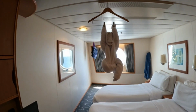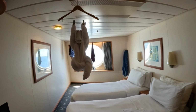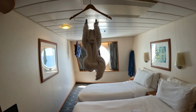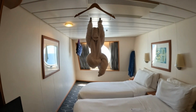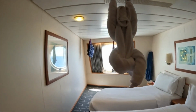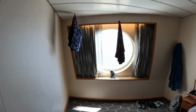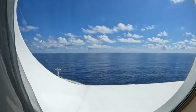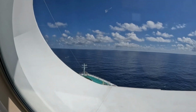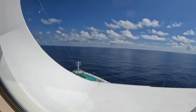And there's our Gus, still hanging, along with the wet swimsuits, etc. At least we have a window. Yeah, I don't know if we showed this room or not. I know we did on Freedom. I'm not sure if we did a mini tour of this room or not. It's got this nice big portal in the very front of the ship.